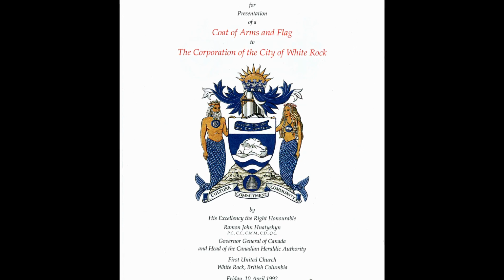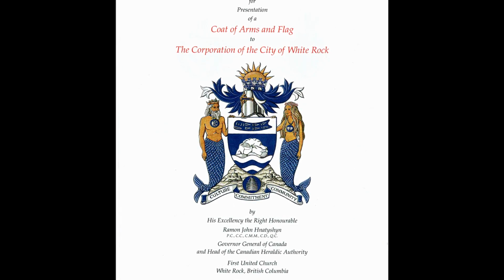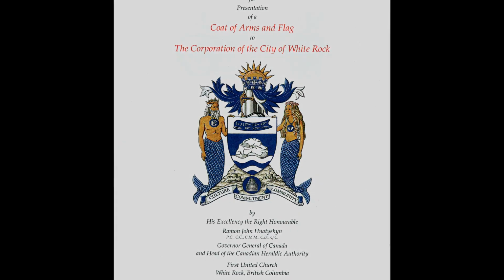Governor General Nittition dedicated the new coat of arms in a ceremony at the United Church in White Rock on April 10th, 1992. All right, everybody, that's the end of our quiz.